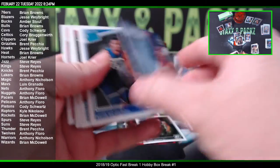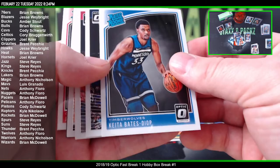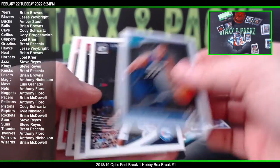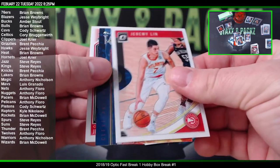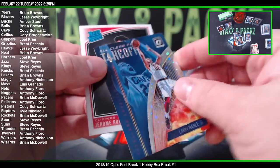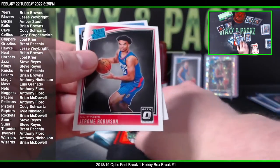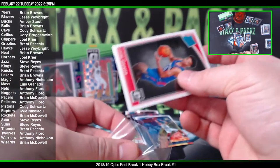Takeoff of Spud Webb. Keita Bates Diop for the Timberwolves. Disco of Larry Nance Jr. Takeoff. That's going to go to the Cavs and Jerome Robinson. All right, we got the autograph coming up. Good luck.